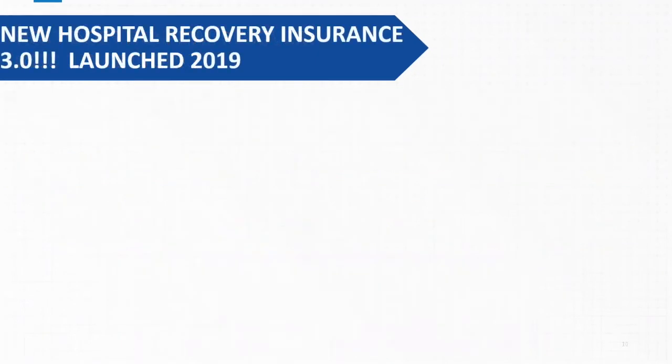I really like showing this slide here. We launched our Hospital Recovery 3.0, our third generation product, in 2019. So right around 2 years old. And I like to show this product compared to our 2.0, and that's on the next slide, but I just want to show you what we've done.